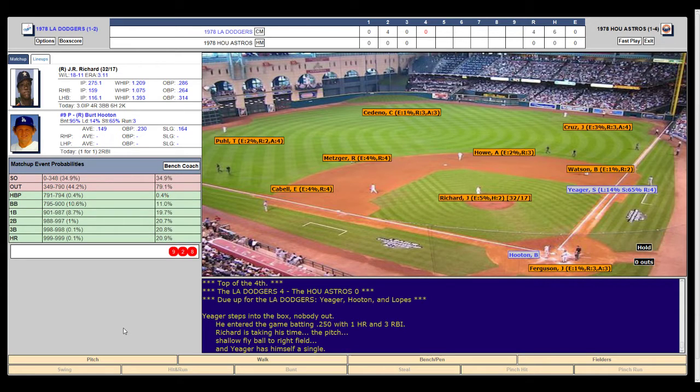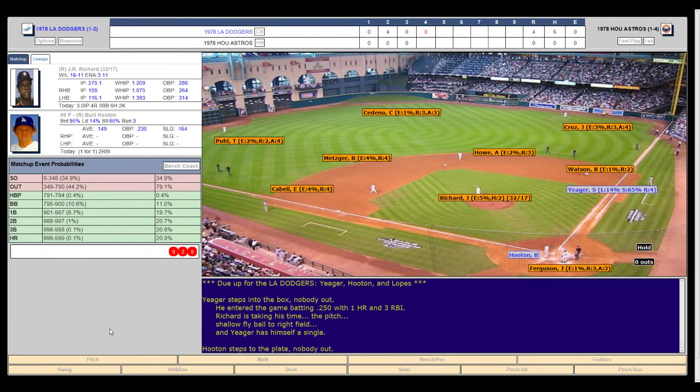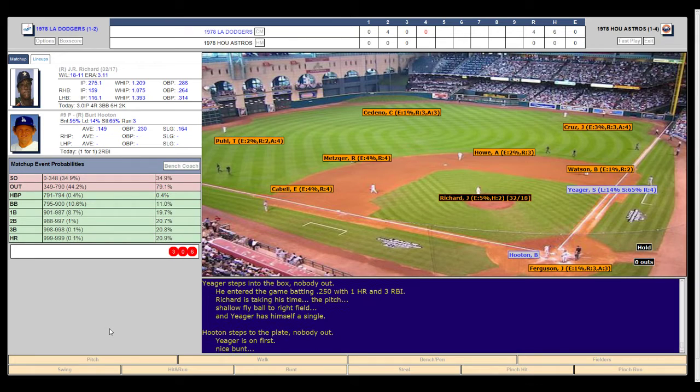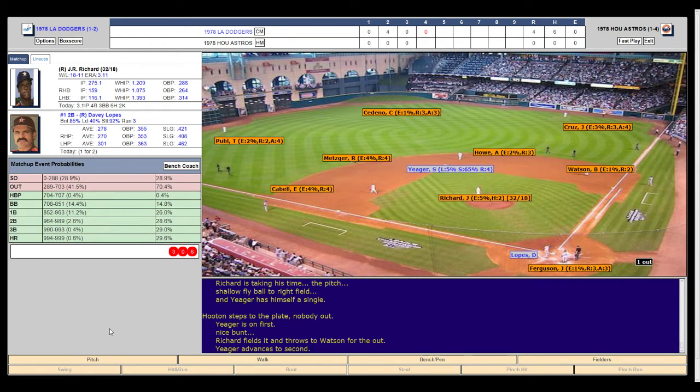Hooton needs a 7.91 or greater to reach safely. Richard's going to try to induce another double play ball here. The windup and the pitch to Hooton. Yeager at first. That's a 3-0-6. He puts the bunt down. They get Hooton out at first. Yeager advances to second. So 1 out.